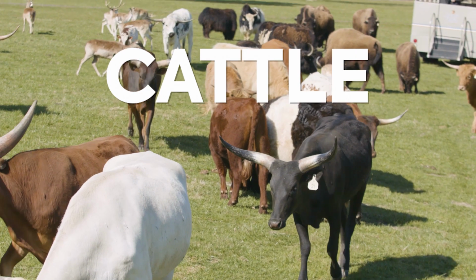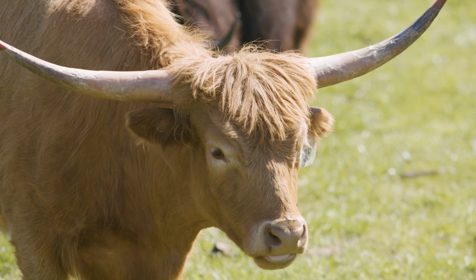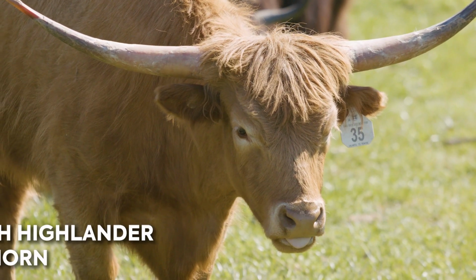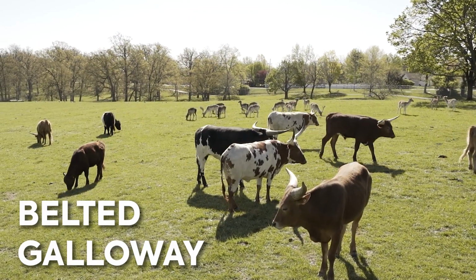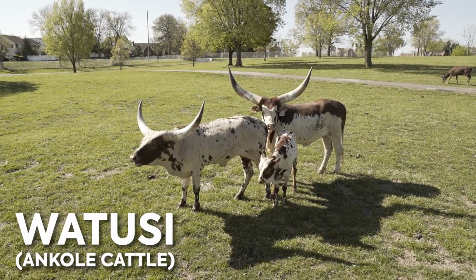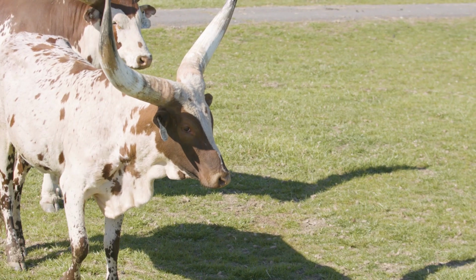So the cattle at Grant's Farm, we've kind of got a good variety of breeds of cattle. This girl right here, number 35, she's actually a Scotch Highlander crossed with a Longhorn. We've got a belted Galloway, we have some Longhorns, we also have some Watusis. A lot of people call them Ankole cattle. They come from Africa, and they're native to a very, very hot climate.